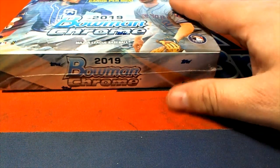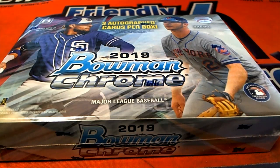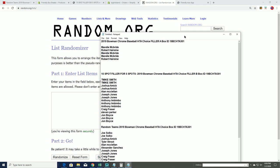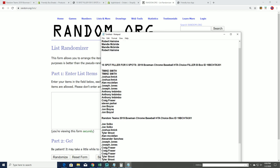Look, everybody, Bowman Chrome HTA Choice with three autographs coming up in the box break. We had Filler A a little bit ago. Hey, Preston, what's up, man? How are you? These are the winners, I guess you could say, for Filler A who got into the box break. And we have Filler B happening right now.